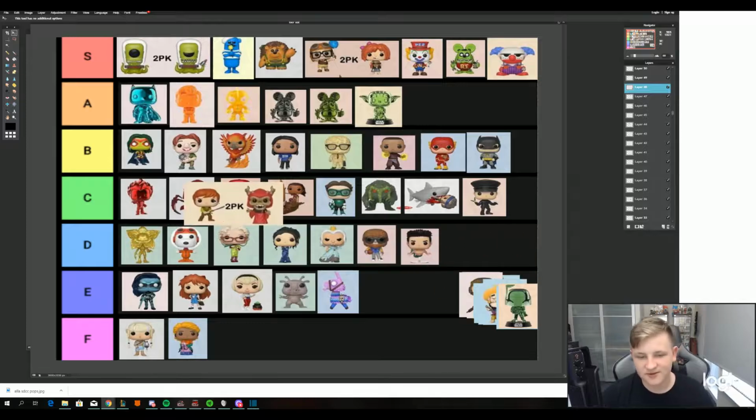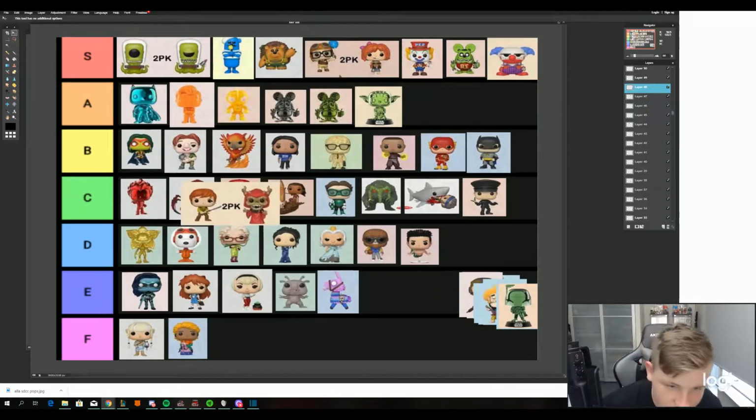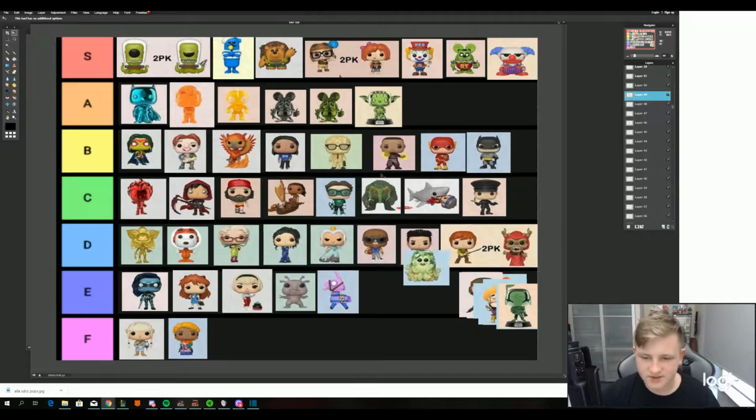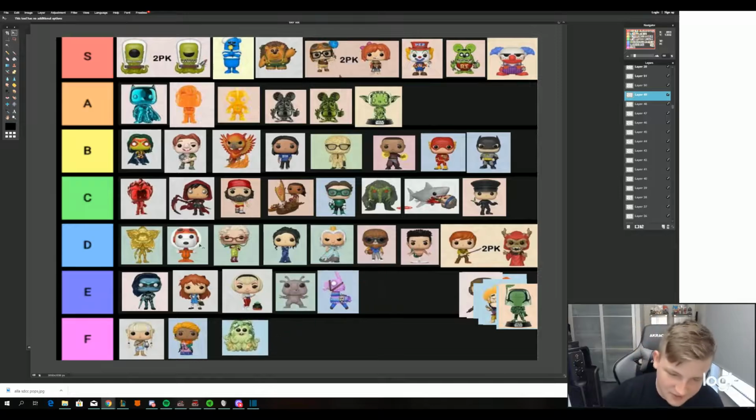Alright, so next up we have Terran and the Horned King 2-pack. I think it's pretty good, but nothing I personally would buy, so this is a D tier for me. Alright, so next up we have this pop. I think it's called Sigmund or something like that. I don't really like it at all, so it's an F tier here. I don't get it, to be honest.